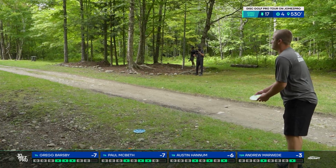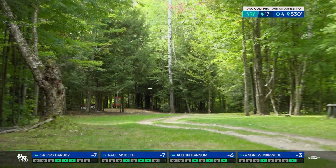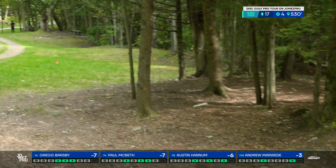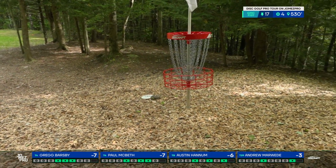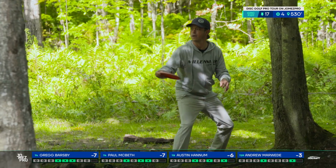Think he's going to go tomahawk on the approach? I don't think so. Well, that was a wasted opportunity to do something pretty impressive. Well, that's nice. Birdie will do. Yeah, birdie will do, but I really think he could have finessed a tomahawk in there, no problem.